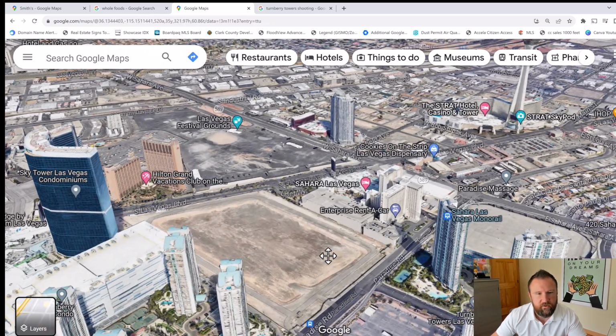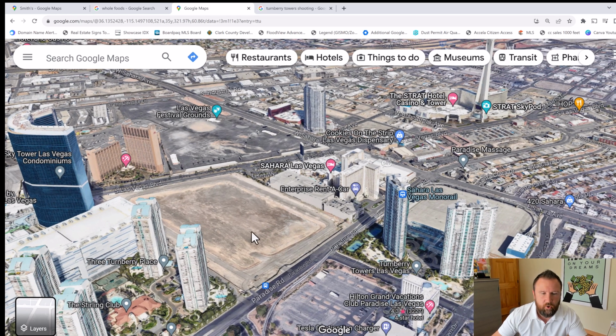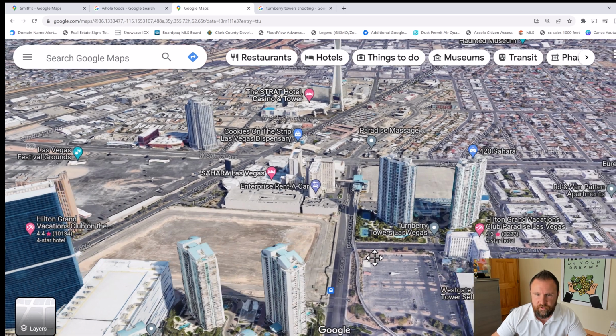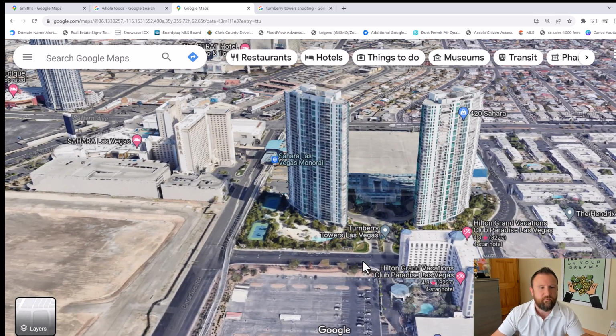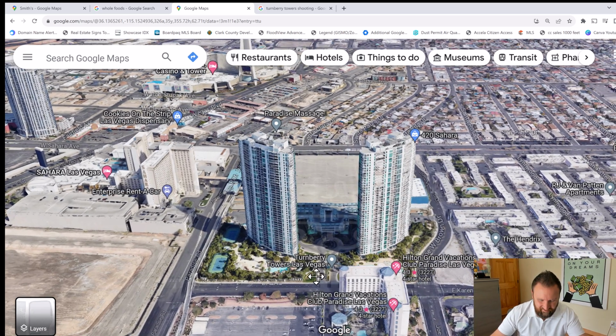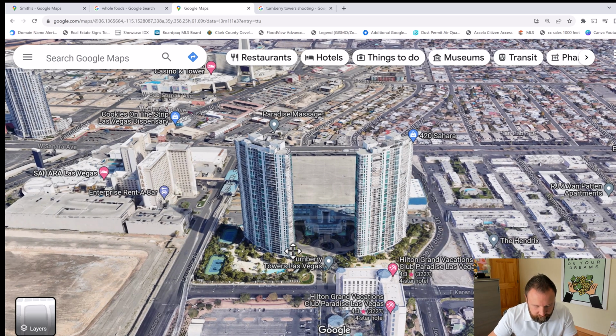We have heard that there could be an arena and hotel, so maybe a sports arena on this side, and then maybe a hotel on this side of the lot, but nothing is for sure, and there is nothing that has been fully approved and funded. There have been projects that have been approved, but no funding has come from them. So that is something to think about when you're looking at this community.